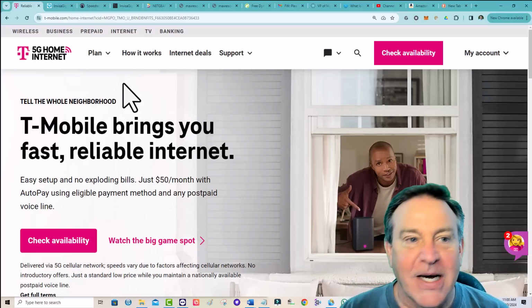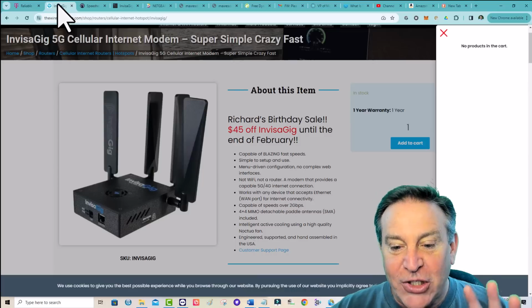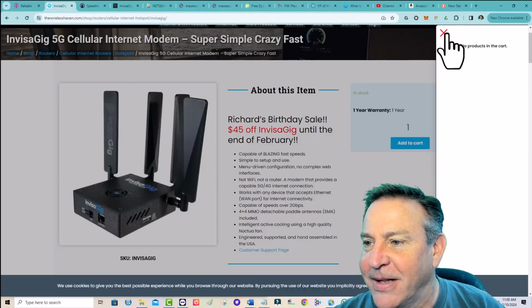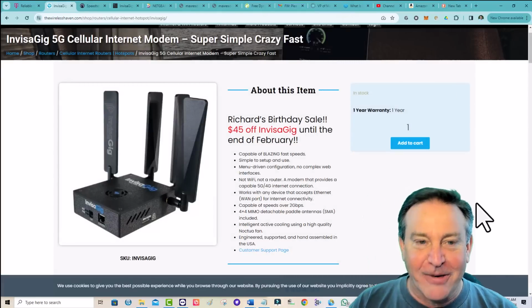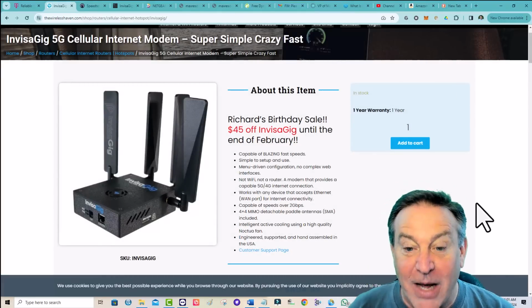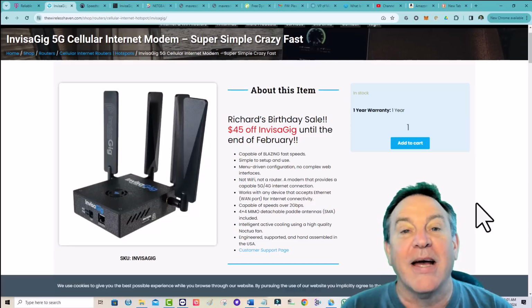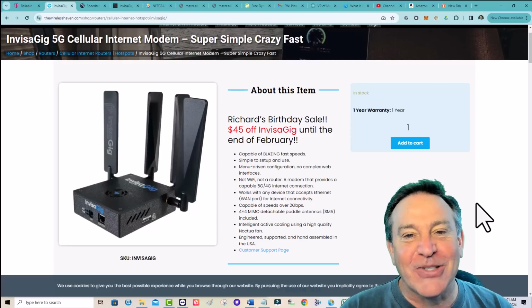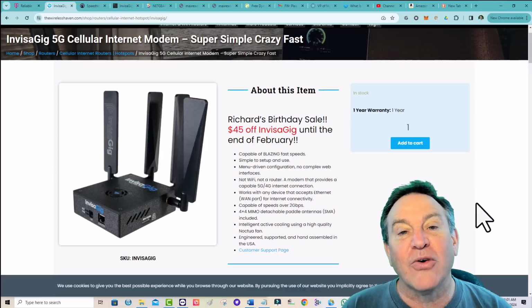So here's what I've done. I've actually used this modem to craft my signal from T-Mobile. I've taken the card out. Here, I'm going to click. There we go. So it's a little brighter now. I've taken my card out of the T-Mobile gateway, put it into this one, and I'm still paying for everything. Don't worry. I'm just using their service slightly differently and crafting my signal.